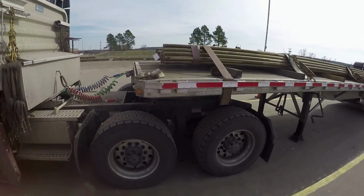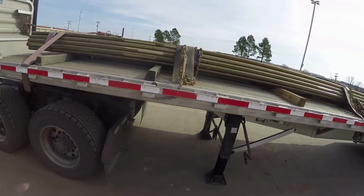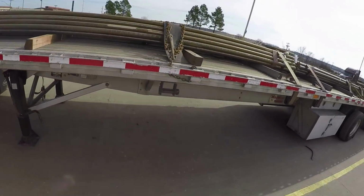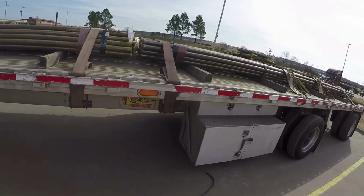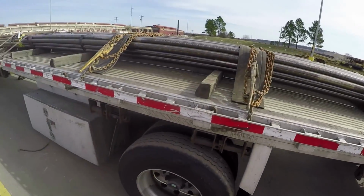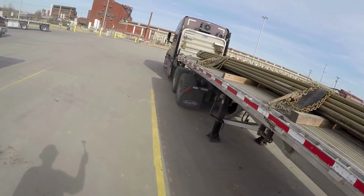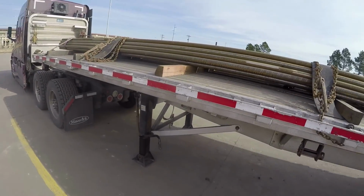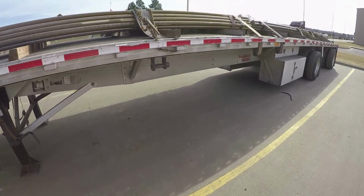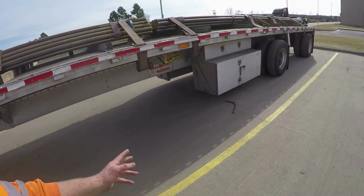and they'll come take the lock off so you can leave. But here's the trailer I'm picking up. They already had this secured, so it's got 2 belly wraps, one on each end, and then 2 over center binders with chains in the middle. And this goes to Carroll Stream, Illinois. But I had to swap out a lot of my tarps, my timbers.